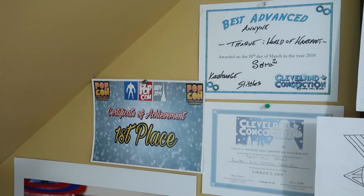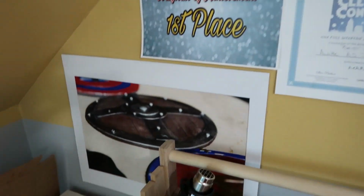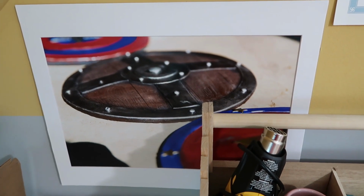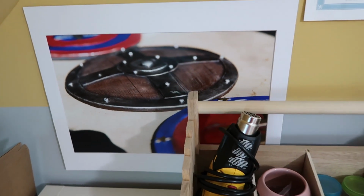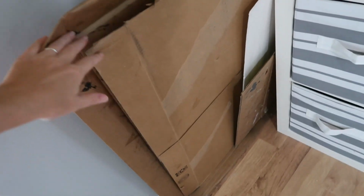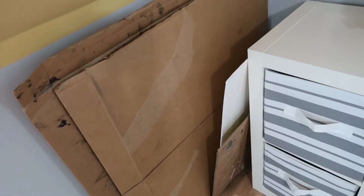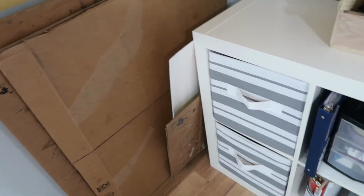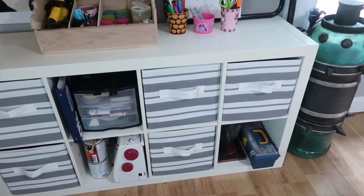And then I have some of my contest wins on the wall and a really pretty photograph someone took of some shields that I made. I love that. This is my cardboard collection for painting and other messy stuff like gluing. And then I have my cubbies. So let me show you what's in the cubbies.